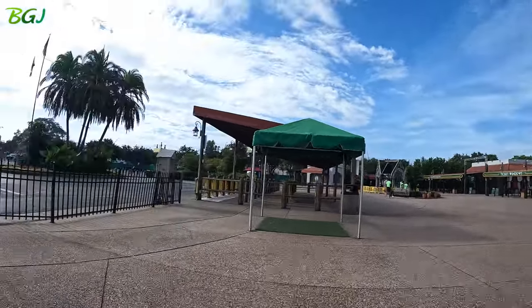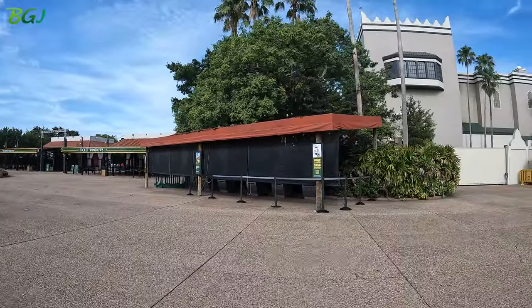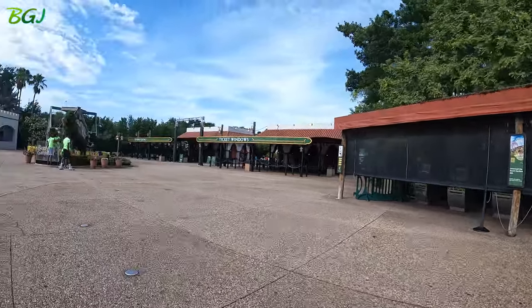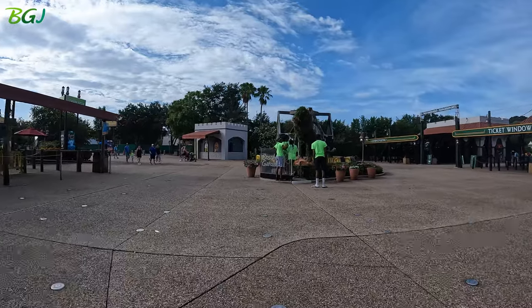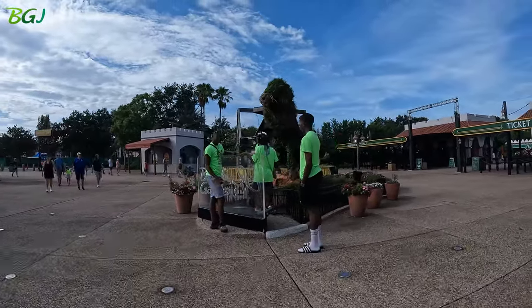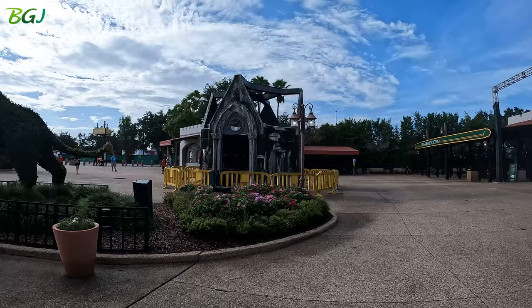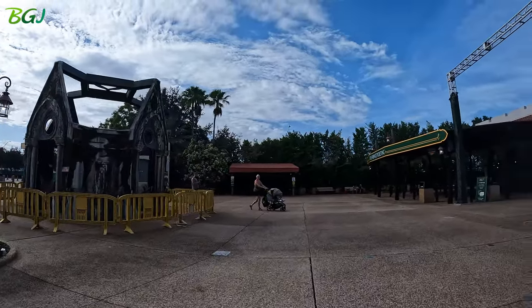And as we're coming in from the tram station here, off to our right we have the old-fashioned kiosks, which every single one of them are out of order. Then we have over here some Hallow Scream decorations. If you're wondering, oh, and they even removed those old kiosks over there.